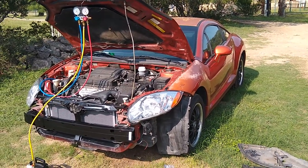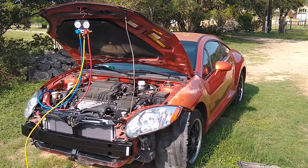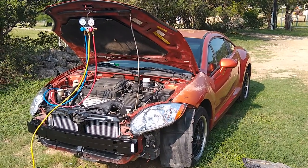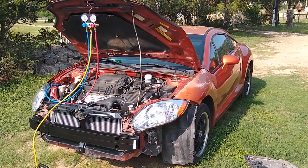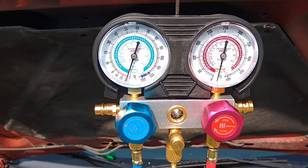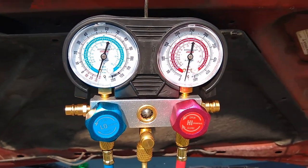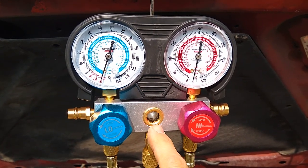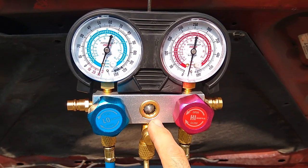So far, what I've figured out based on YouTube videos that I've seen online, along with exploring the service manual for the car, is that you've got to have a set of gauges. There's different ones out there. This one is a Harbor Freight version. Pittsburgh Automotive is the brand. So here it is right here. What's cool about this gauge is that you have a little viewing window here, so you can see what's going on with the refrigerant if you're filling it. That's how you know when you're empty.